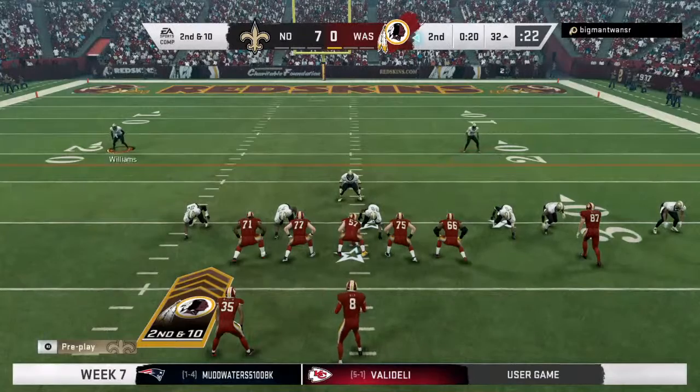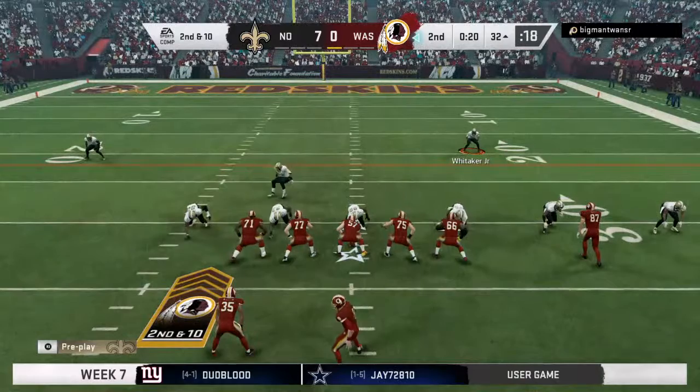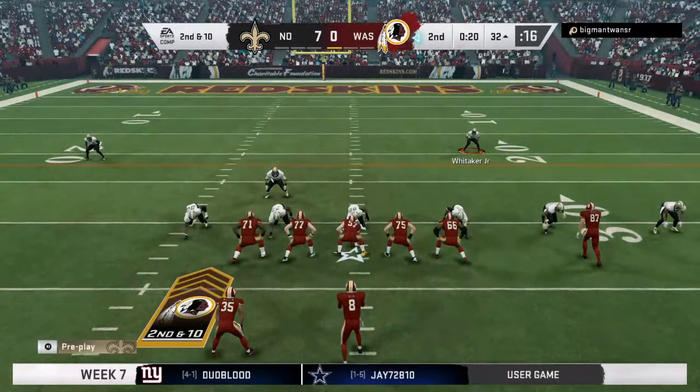Go, go. Hey, Mike 52, Mike 52. Hey, come on out here. Come get some. Come get some. Come out here. Come get some.